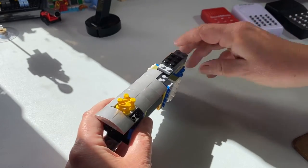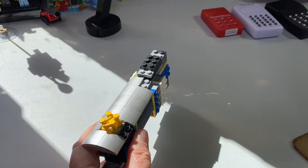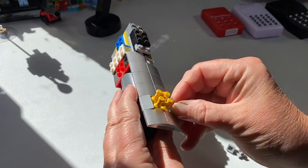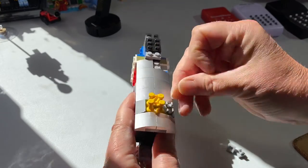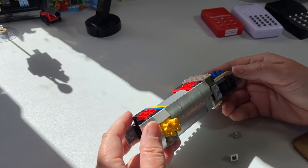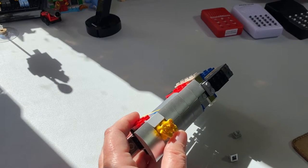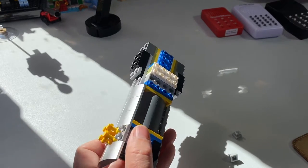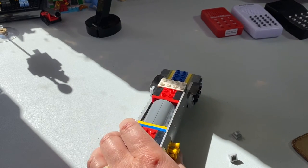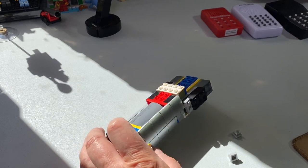Look. It's rather good, isn't it? It's getting four of these little pieces. Oops. Which way around? That way around. And what? Oh no. Made a mistake. I've made a mistake. There should be two black things there. Oh, no. Hang on, please.